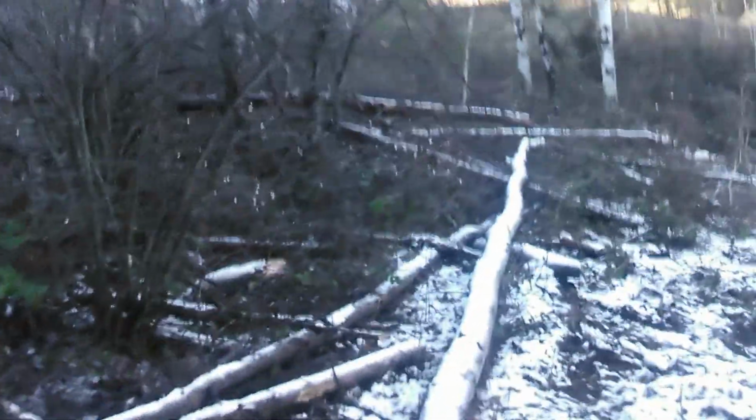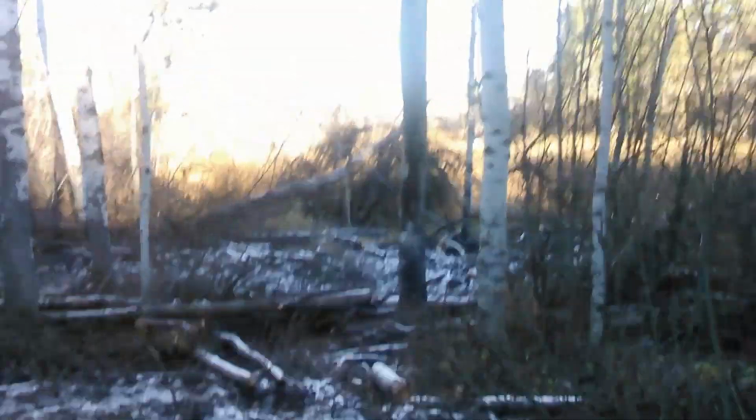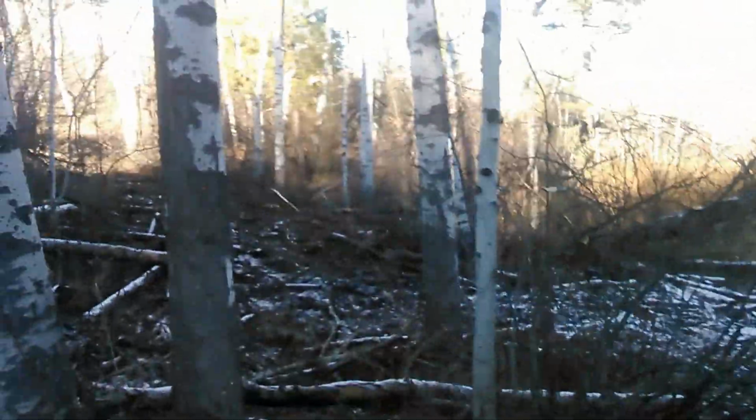Had a little fire here to burn some of the brush and logs. As you can see, plenty of big logs from the aspen still down. Lots more open space and wider pathways to get around in. Got plenty of cleaning up still to do in here, but it's progress.